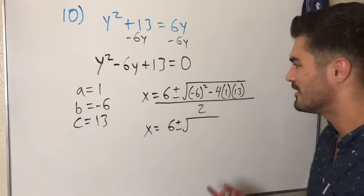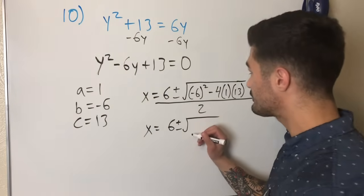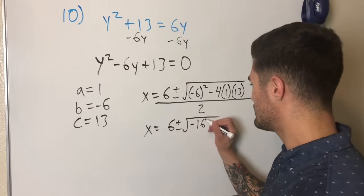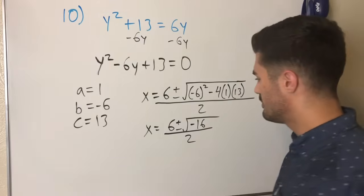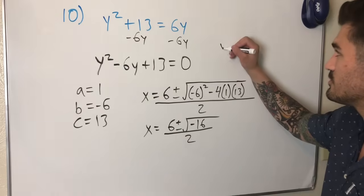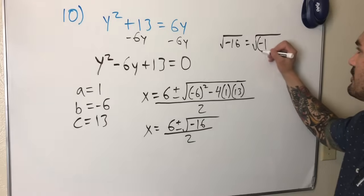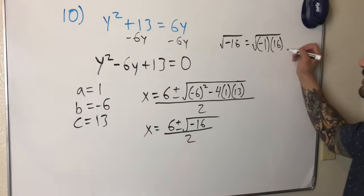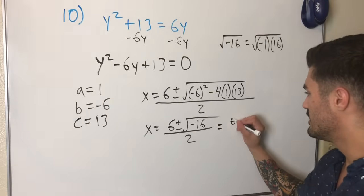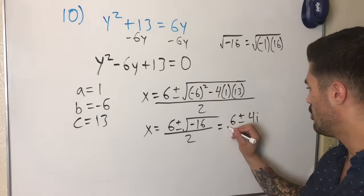We're going to have to pull an i out, all right? So this is 36 minus 52. What does that give me? 36 minus 52, is that negative 16? Does it turn out to be nice like that? That's pretty nice that that's how it works out. So again, I could rewrite negative 16. I'm running out of room down here, so I'll do it up to the side here. Negative 16 is like saying negative 1 and 16. And 16 can come out as 4, negative 1 could come out as i. So if I rewrite this, I have 6 plus or minus 4i over 2.